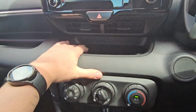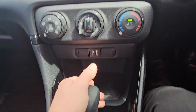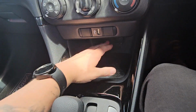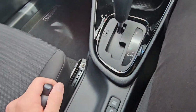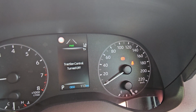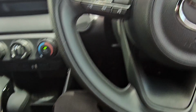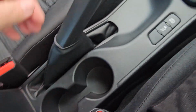Hazard lights are there, a bit of storage at the top there as well, aircon controls, temperature and where you want it coming out of, USBs for the Apple CarPlay and obviously charging your phone, a bit more storage down the bottom. Into park, we've got a manual mode for the shifter as well. A couple of different drive modes down the bottom here, so we've got a power, so sports mode basically, and then eco and everything there as well. Traction control you can turn off from down the bottom here. We've got a real handbrake, cup holders through the middle and a bit of storage there too.